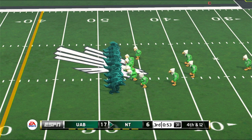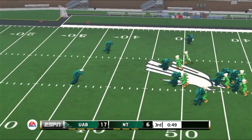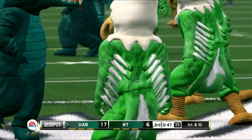The defense has everybody on the line. I think they're going to come after this one. And this one is a beauty. This punt goes over the goal line, and this will be a touchback.